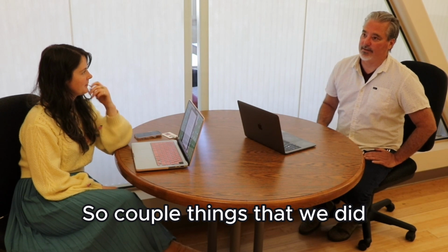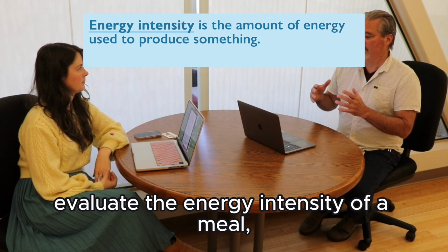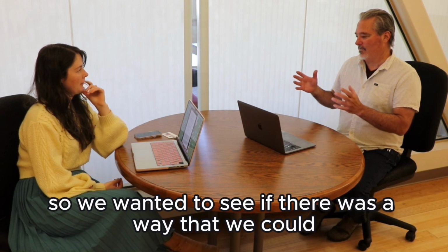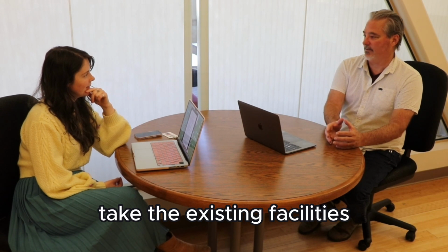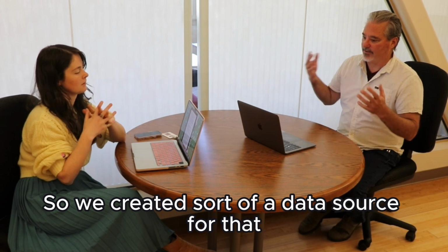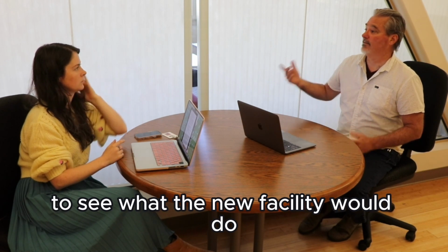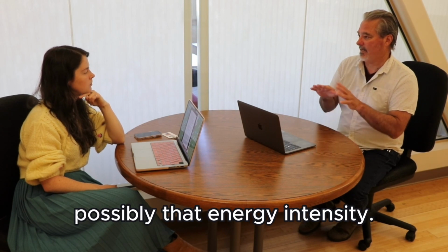So a couple things that we did, we really wanted to see if we could evaluate the energy intensity of a meal. We wanted to see if there was a way that we could take the existing facility in Sebastopol, look at energy use over the facility, and divide that by the number of meals being produced. So we created a data source for that, and that was our baseline to see what the new facility would do in terms of possibly bringing down that energy intensity.